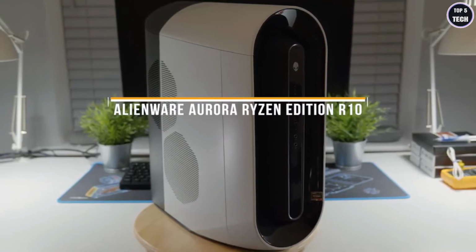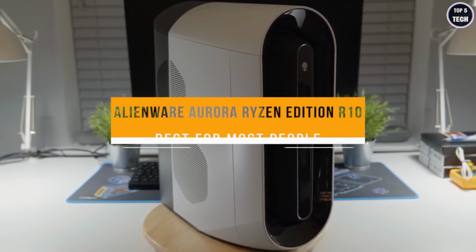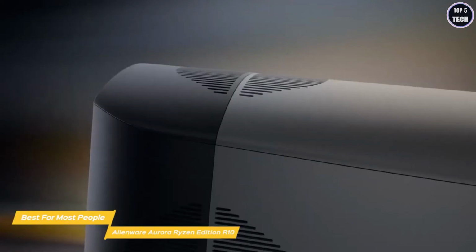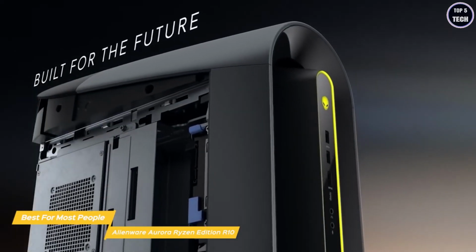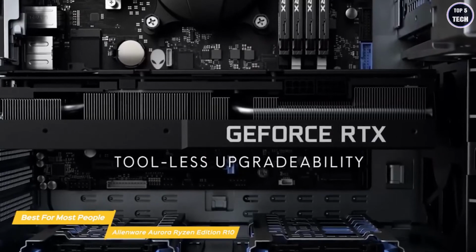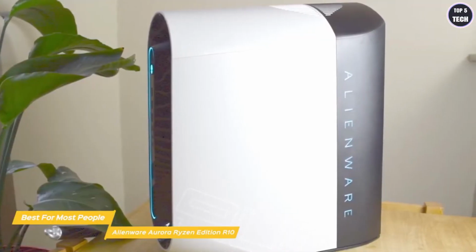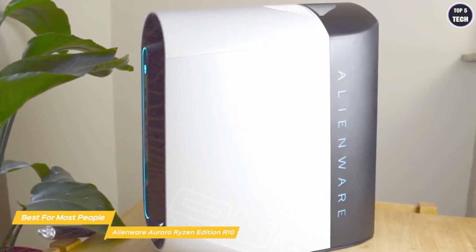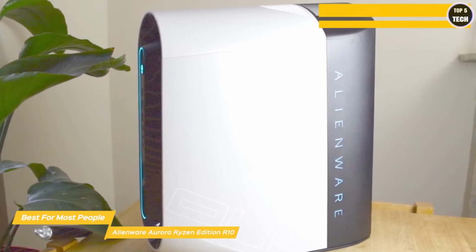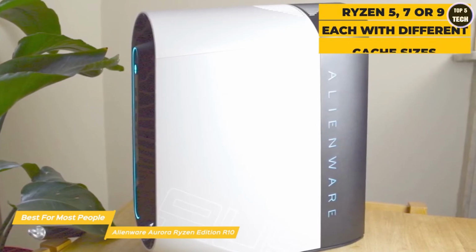Next up, the Alienware Aurora Ryzen Edition R10, our pick for best gaming PC for most people. Alienware's Aurora Ryzen Edition R10 desktop will give you blistering performance and offers one of the best mix of performance, price, gaming experience, and build quality out of any gaming PC on the market right now. Like the Lenovo Legion Tower 5i and the HP Pavilion gaming desktop and most other gaming PCs, the Aurora Ryzen Edition R10 is completely configurable. Choose a processor from a Ryzen 5, 7, or 9, each with different cache sizes, clock speeds, and number of cores.